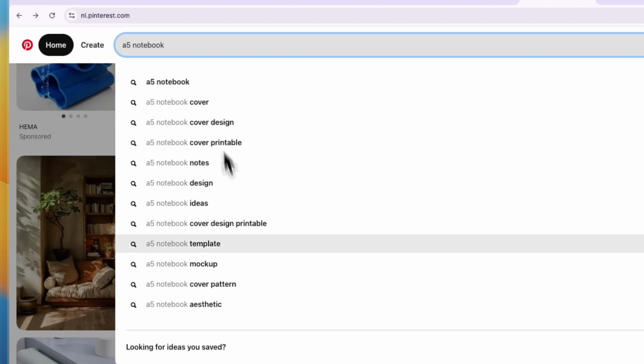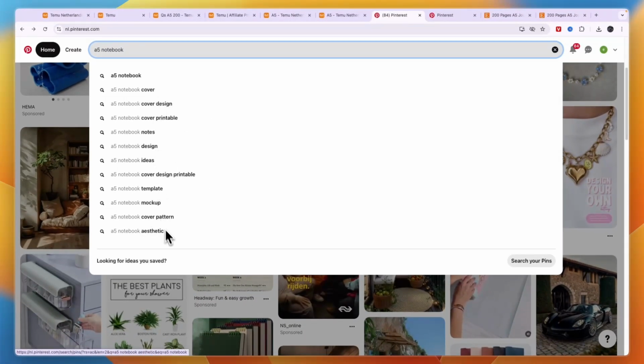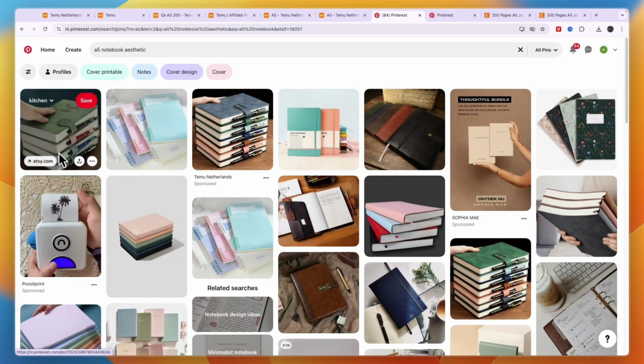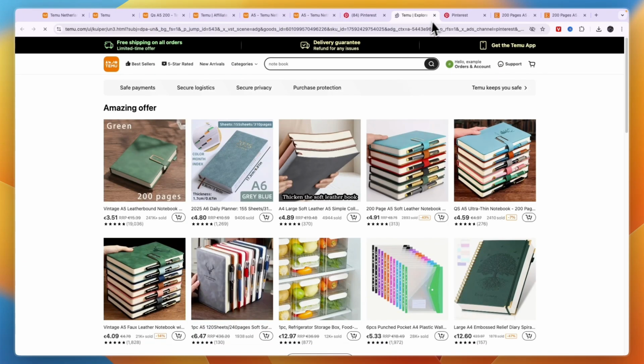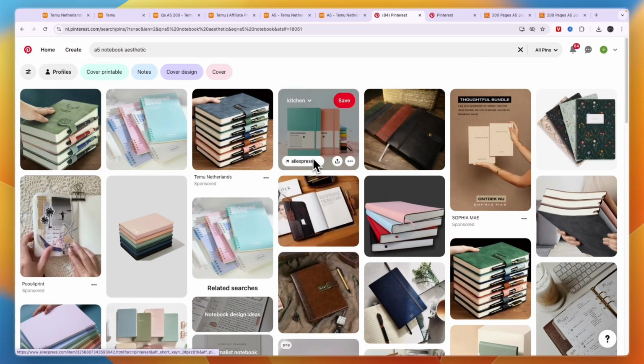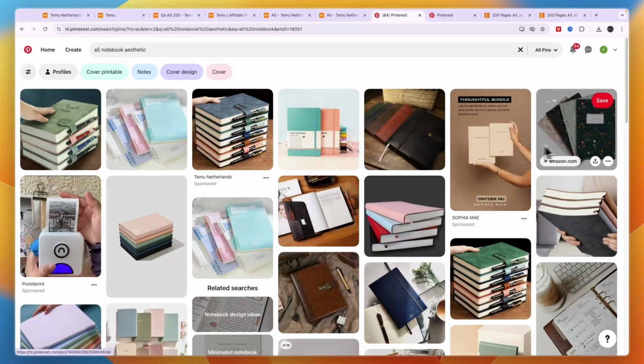So you can do cover, template, mockup, aesthetic. So let's say A5 notebook aesthetic. And you can actually see the exact image right here linking to a Temu link, and this one to Etsy. So people are already doing this, and that is what shows you that this actually works. You can also see people using AliExpress, Etsy, Amazon is also often used.